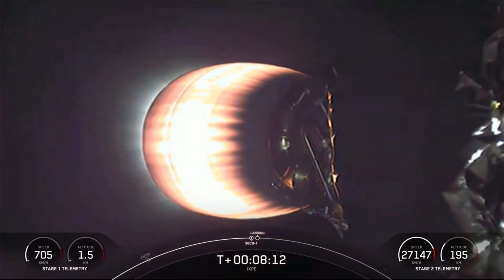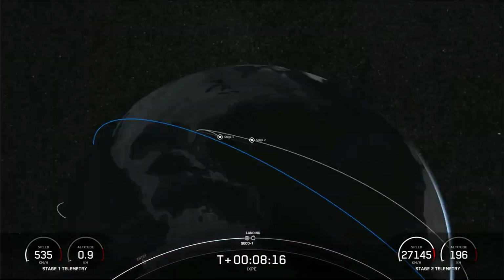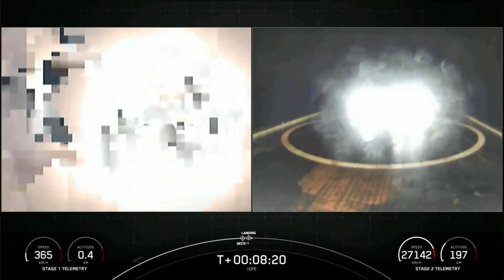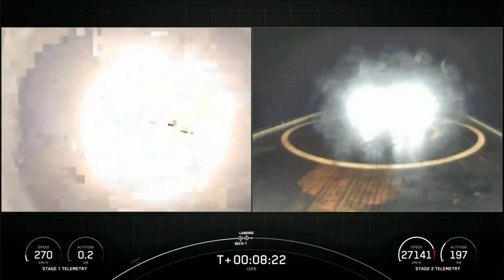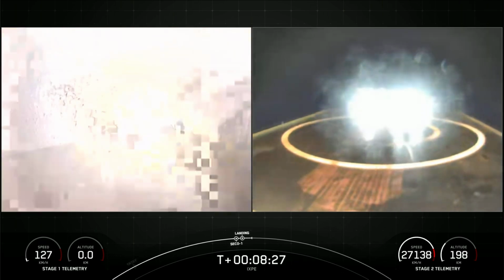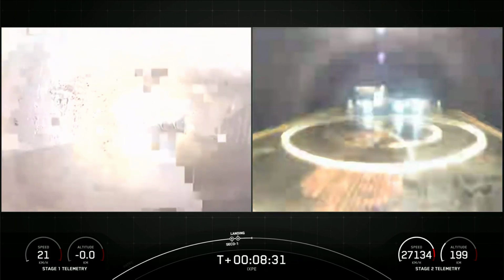Stage 1, landing burn. And second engine cutoff. So shutdown of the Merlin vacuum engine. We've got landing burn startup on the first stage. Left-hand side of your screen is a shot from the drone ship. Nominal Stage 1, landing leg deploy. And correction, that's a shot from the first stage. And on the right-hand side is a shot from the drone ship.